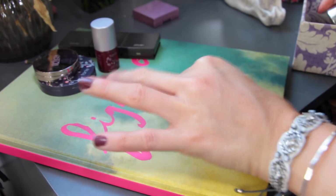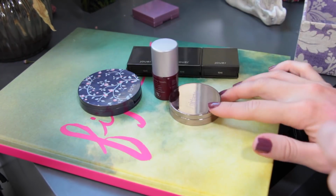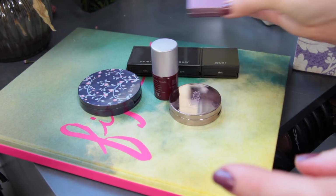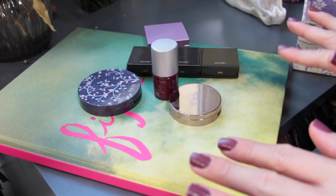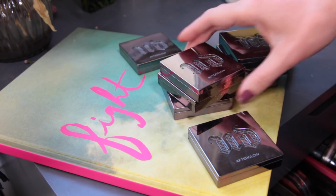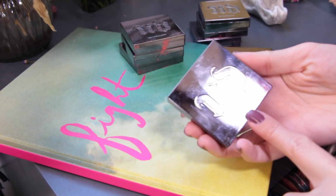So not too bad on the cream blushes. I'm getting rid of 3, 4, 5, 6, and then I'm tossing this Mally one. So not too shabby on the cream blushes. Now let's move to powder blushes. These are the Urban Decay blushes. They're 8-hour blushes. I'm gonna see which ones I'm gonna keep because obviously I don't wear all of these colors.